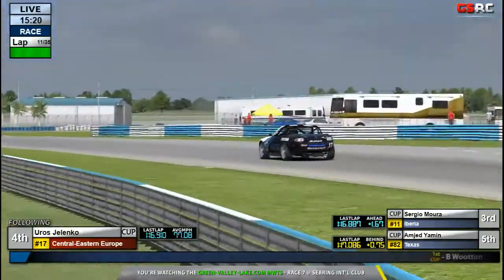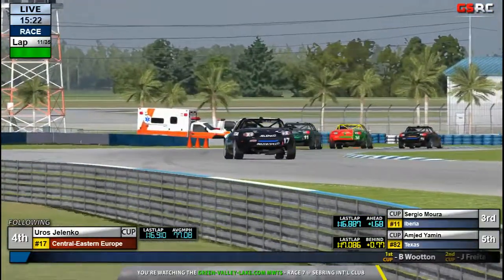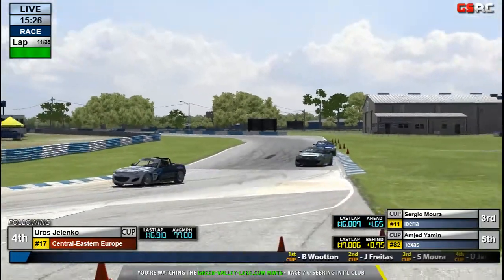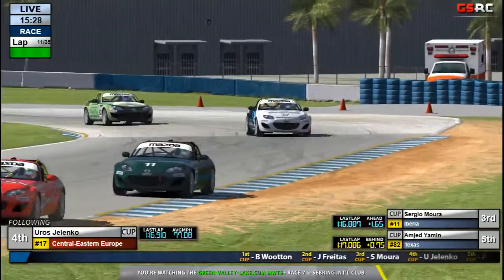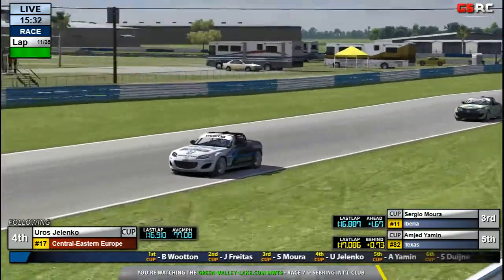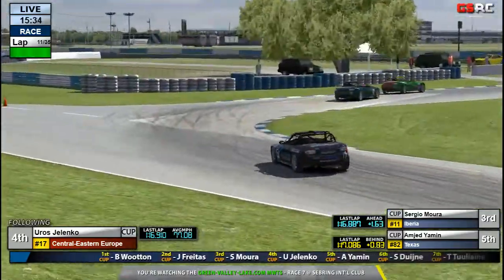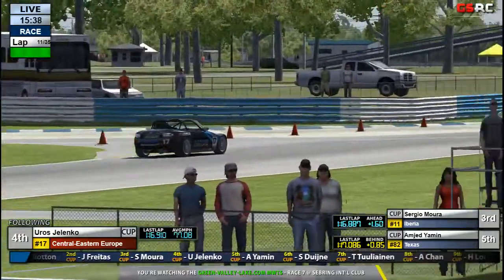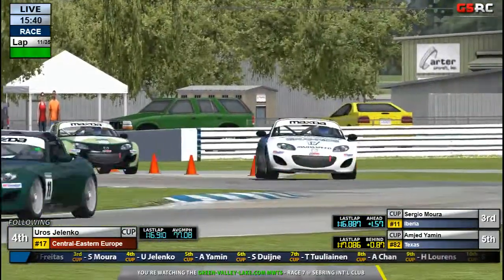Yeah, it's Uros Jelenko who was actually in front of Brad Wooten. He's got a little bit of damage on the rear of his car, so I'm wondering whether he had a little coming together with Sergio Mora. But Sergio Mora has caught up very, very quickly from that slowdown penalty. He's all over the back of João Freitas, and I expect him to be challenging soon.